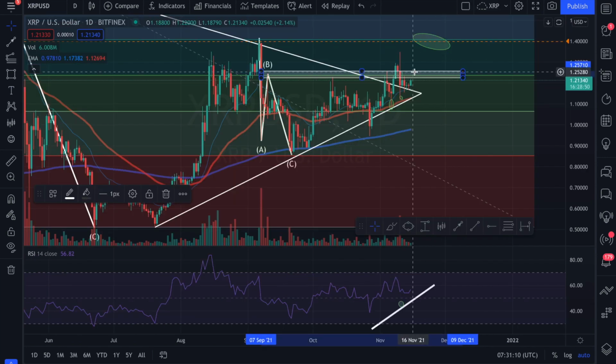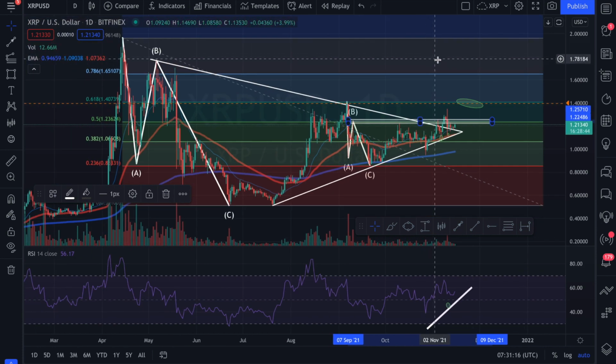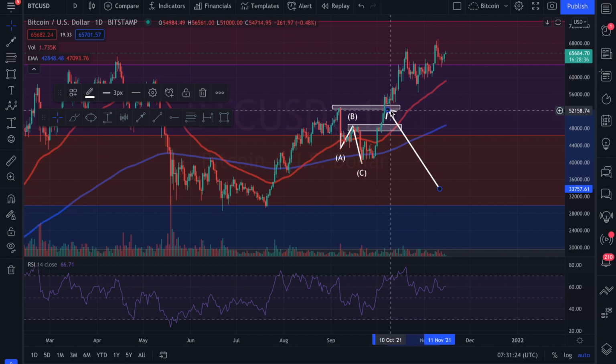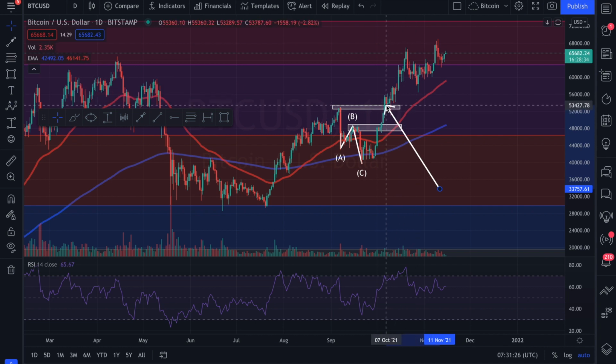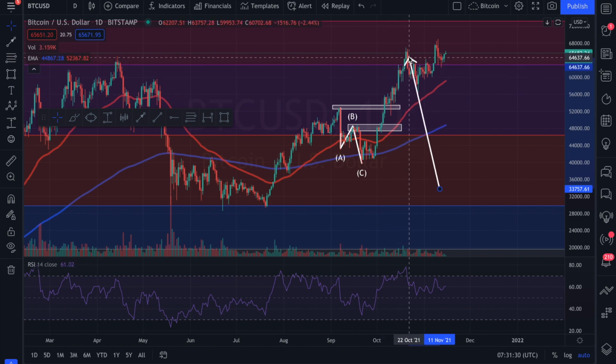And that's something that I do anticipate to occur here for the XRP chart. And of course, the A zone is that 1.40. And also it is that 0.61 Fibonacci resistance area. So again, what did Bitcoin do? Once we broke above the top of that A zone, we consolidated for a day or two, but then we marched higher, a lot higher, and went on to achieve a brand new all-time high.